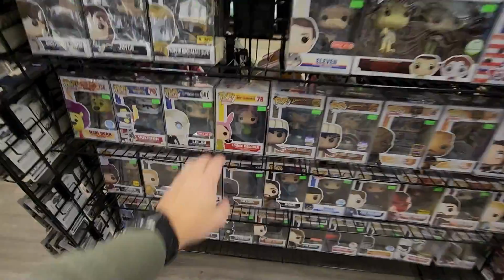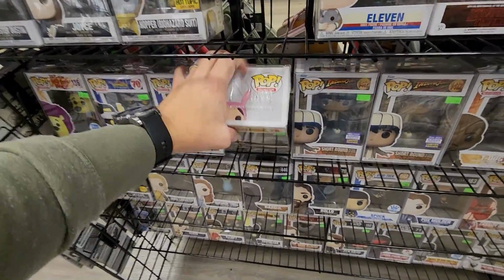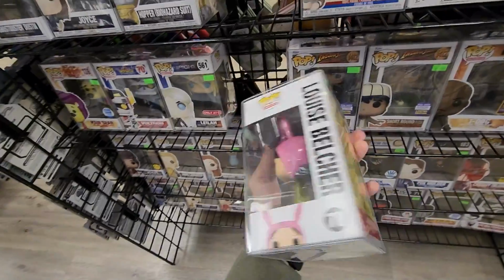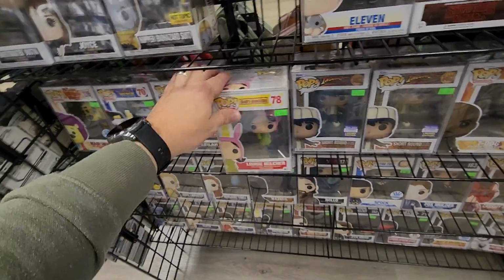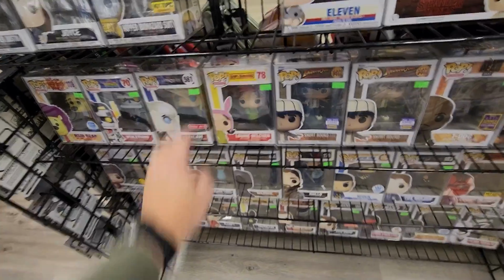One of my favorite shows, guys, is Bob's Burgers, so I gotta show off Louise when I see her. I do actually have this whole set. I have the whole family, so gonna pass on it today, but I do love me some Bob's Burgers.